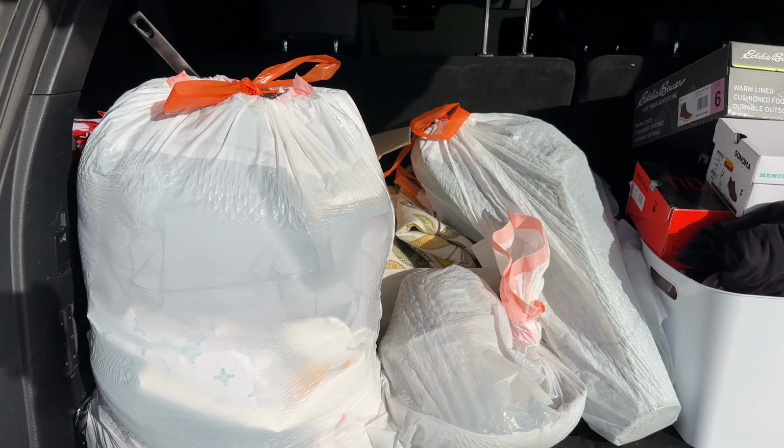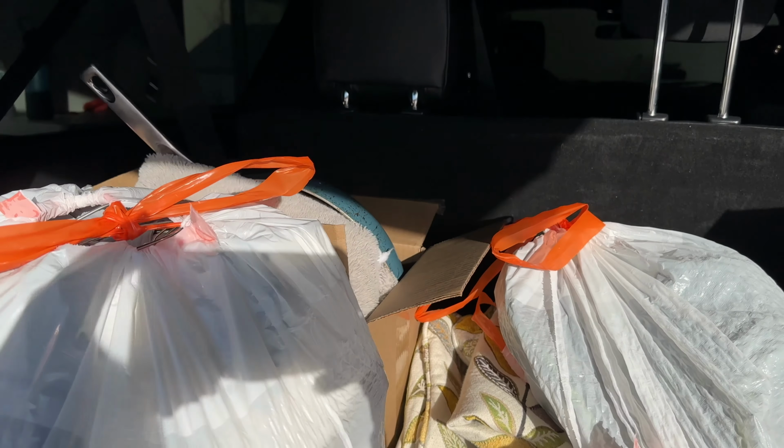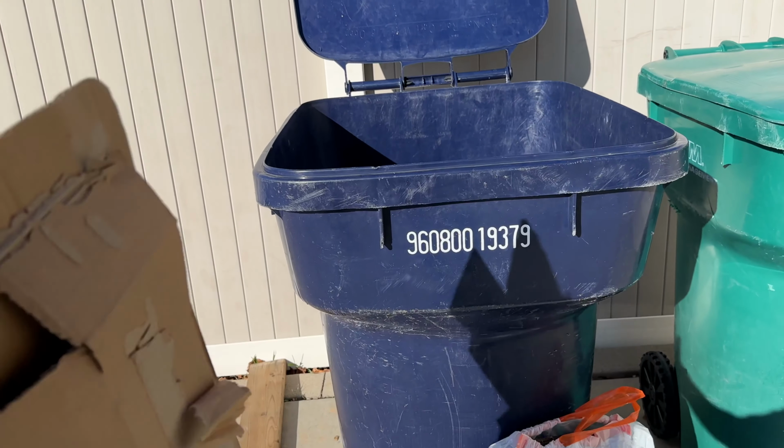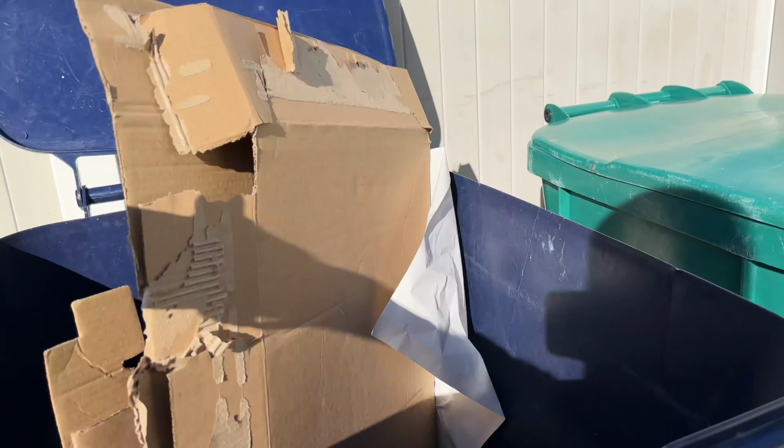You don't want to be left with piles all around your house. Have your donation box all filled up and take it to your car so that you have it for when you need to go and drop it off at the donation center. Or take that trash bag and take it right out to the trash instead of leaving it in your house just sitting there.